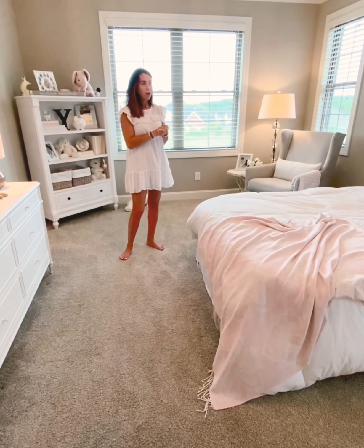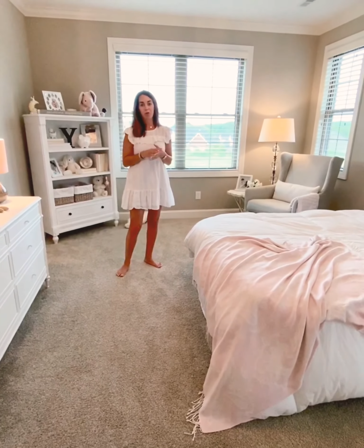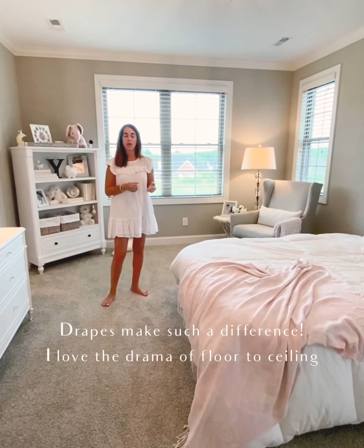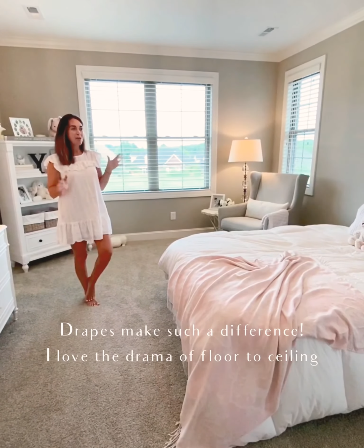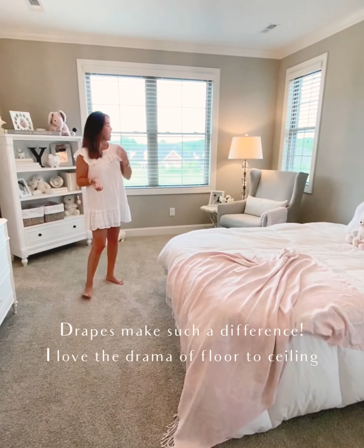We never bought drapes for in here. We knew we were gonna be redoing her room as she got older, and we kind of wanted to wait because that's kind of an investment. And we wanted to make sure that they matched whatever it is we decided to pick out for her big girl room. So I'm so excited to finally hang drapes in here. It's been a long time coming.